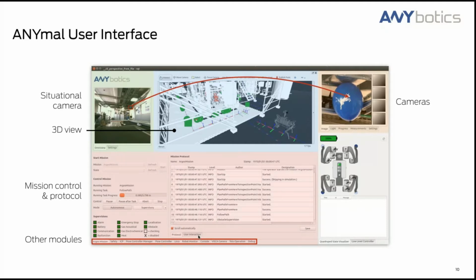On the bottom, we see all about the mission, the protocol, what the robot has been doing, and what it is about to do. And then we have a bunch of modules, which I won't be able to go into detail about, but it's all about the control of the robot and potentially setting up special actions or autonomous missions. And then on the right-hand side, it's all about the robot itself, what the health of the robot is, what the battery status is, etc., and any errors that might have occurred during this operation.